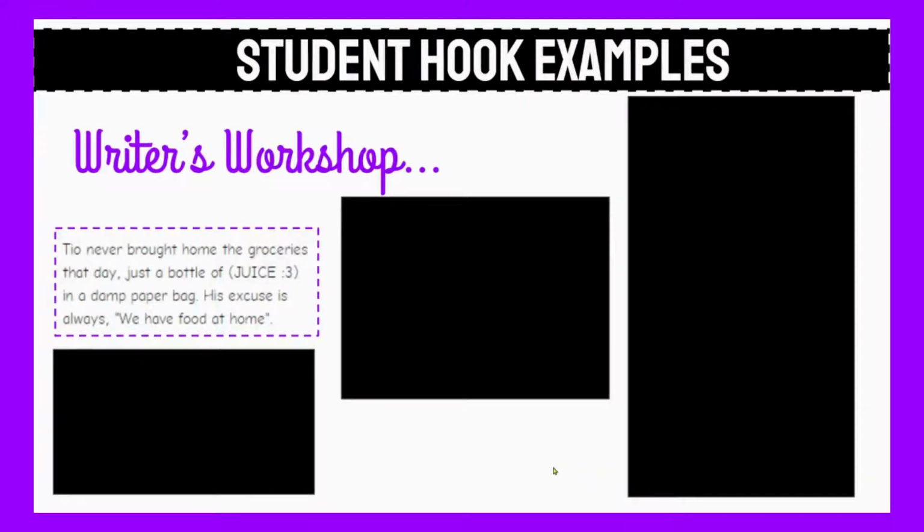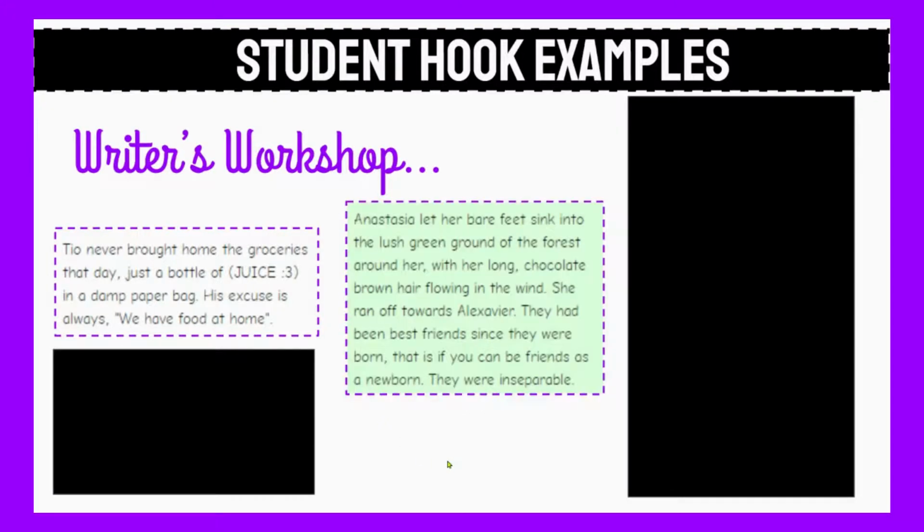We also do this during writer's workshop when they're doing creative writing. It's a little bit blurry, but over here on the left, it says, "Tio never brought home the groceries that day, just a bottle of juice in a damp paper bag." I love that one. Let's see, the next one. "Anastasia let her bare feet sink into the lush green ground of the forest around her, with her long chocolate brown hair flowing in the wind." Oh, I love that one too.